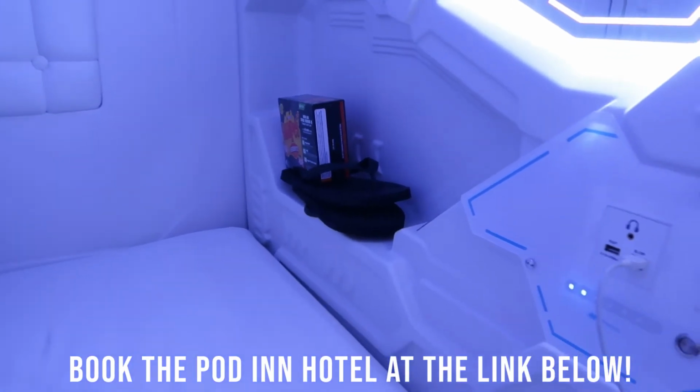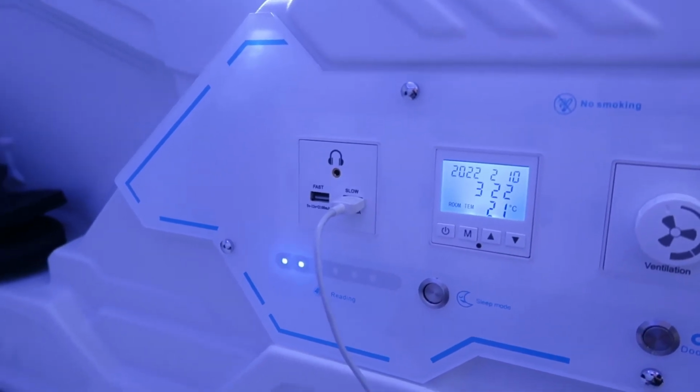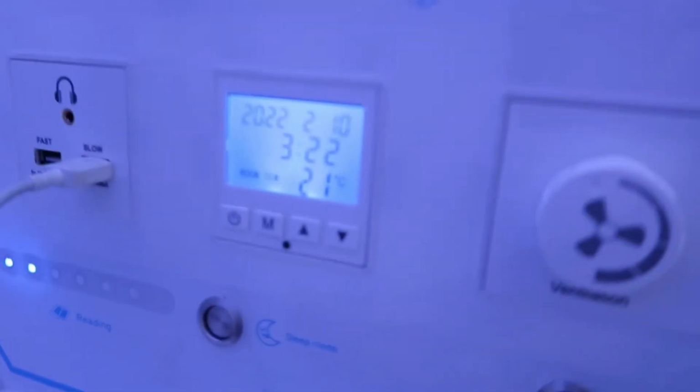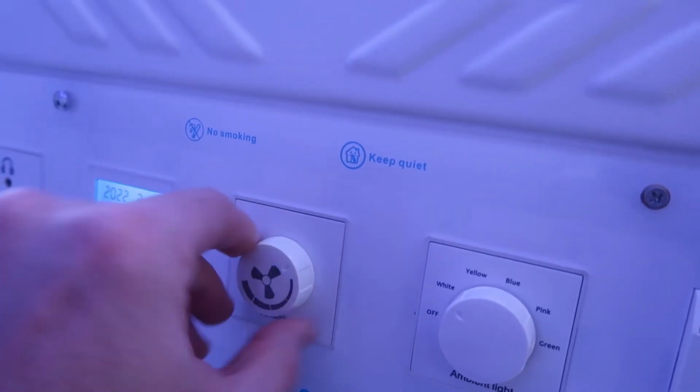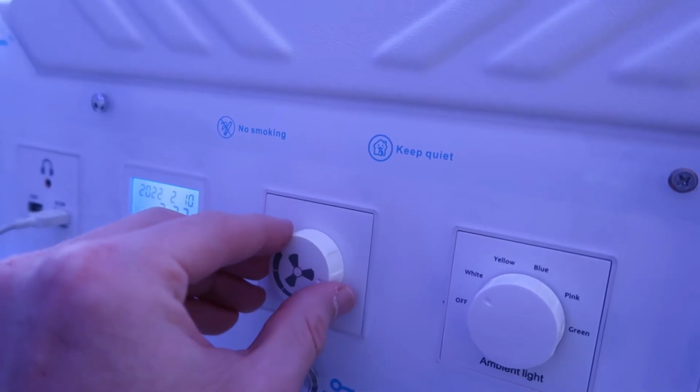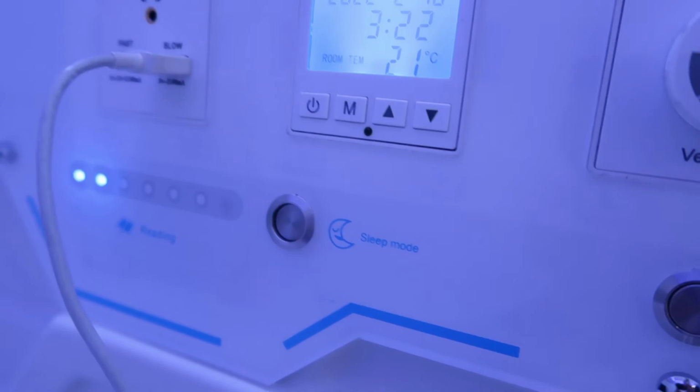So as you can see, you've got some little storage shelves on the side. You've got your USB chargers for your devices. You can adjust the level of air conditioning just by simply turning this switch. And we've got sleep mode activated. So sleep mode will turn off the reading lights that are above me. And everything is activated with your pod card, guys.